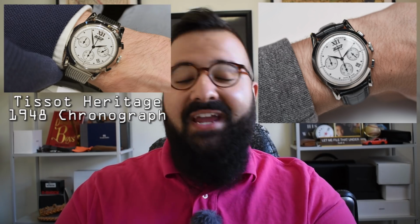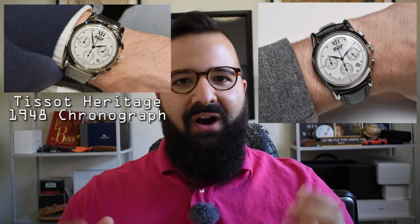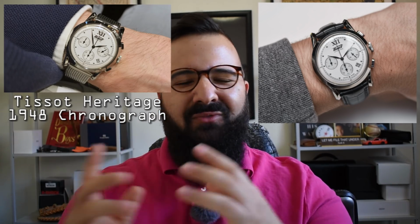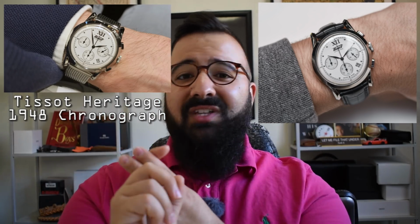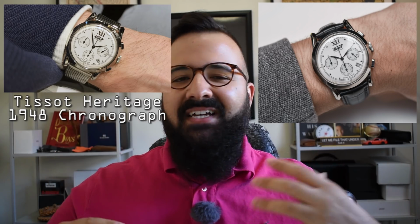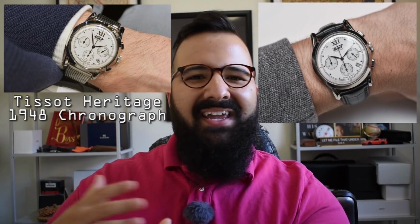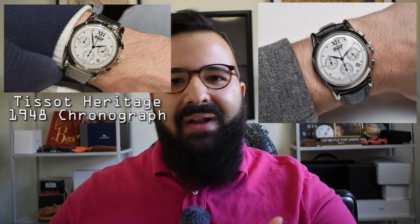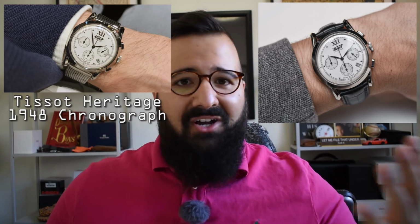All right, guys, so first up is the Tissot Heritage 1948 chronograph. Now, guys, I love vintage chronographs. I'm wearing one right now. The only issue with most of them is that they're kind of fragile, right? You don't want to wear one every day, and they're usually pretty expensive. So it's very nice to find one of these Tissots that's kind of like a blast from the past, but you can keep the vintage charm. You can wear one every day. You don't have to baby it. And again, it's under $1,000.